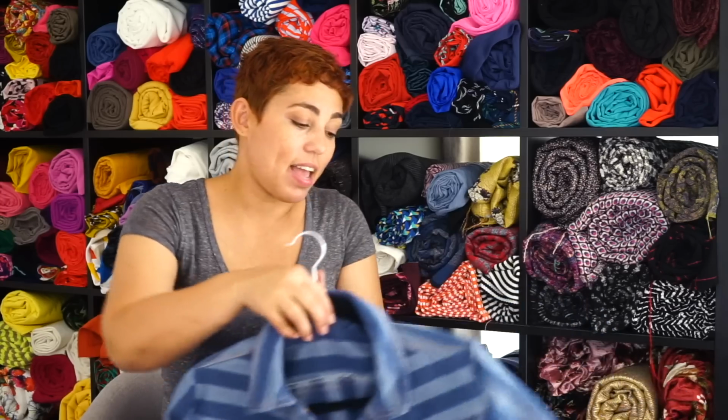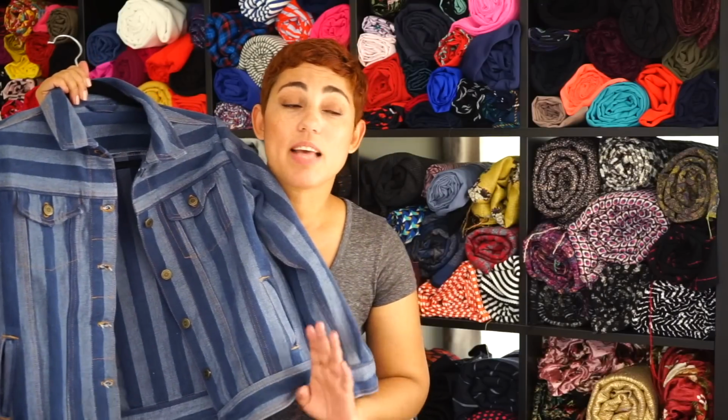So I had to find a pattern that had classic lines, and I found that. I was super excited. It was a PDF pattern that I printed at home, and I think it came out unbelievable. This might be my most favorite thing that I've made in the last couple of years, hands down.